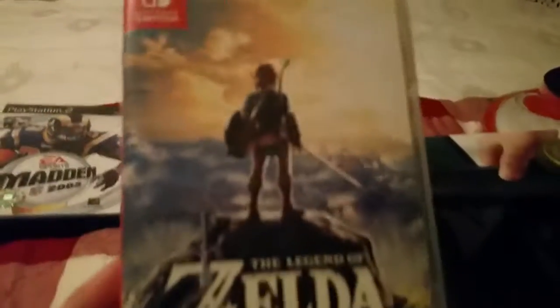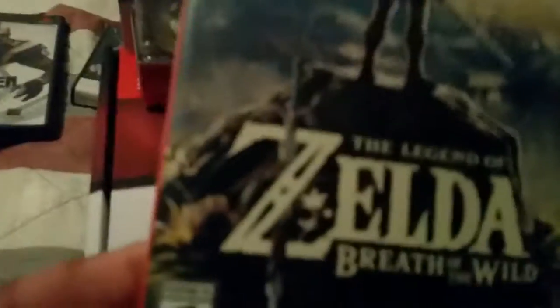I totally forgot to put this in my main part of it, but this is a game that my brother got me right here. Legend of Zelda: Breath of the Wild, and as you can tell, it looks so nice.